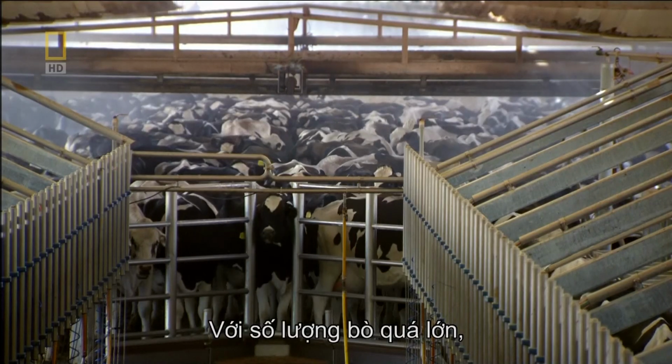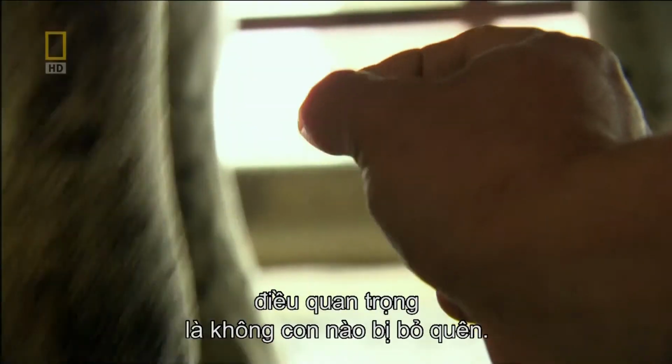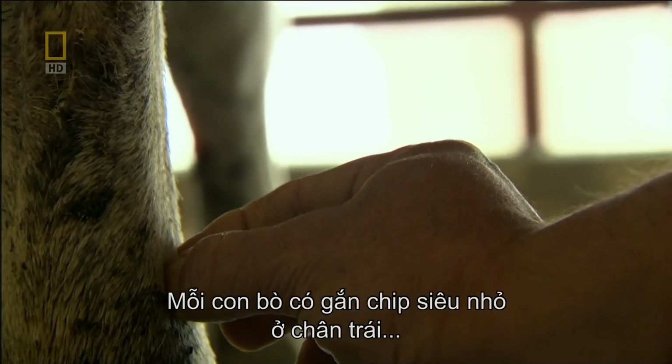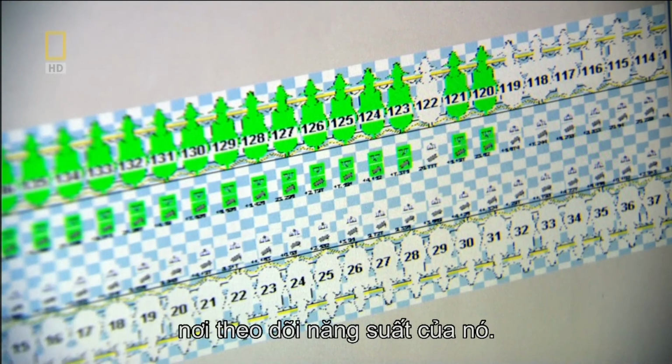With so many cows, it's important that none are forgotten about. Each cow has a microchip in its left leg that tracks its every move to a control room, which also monitors its performance.